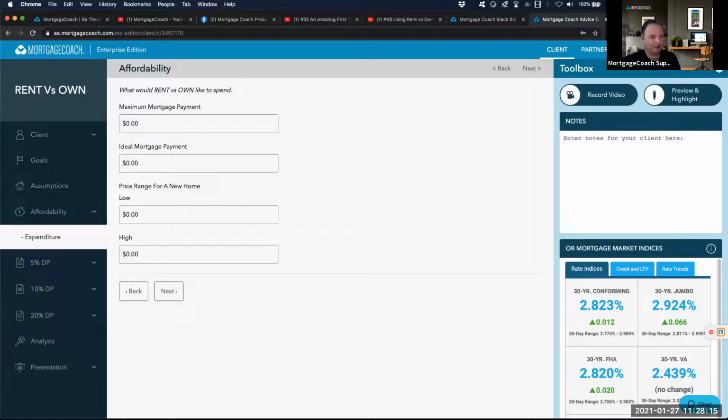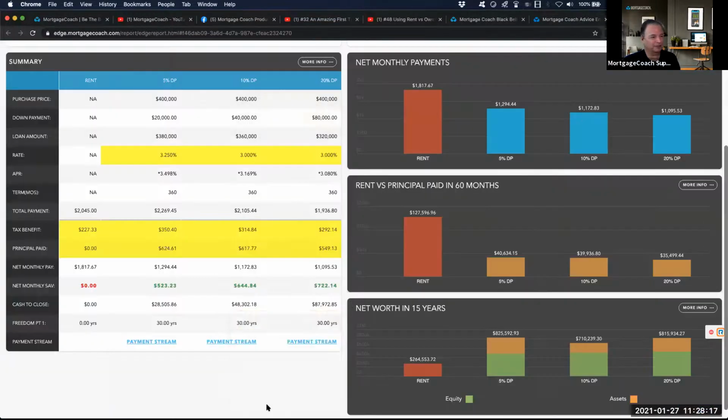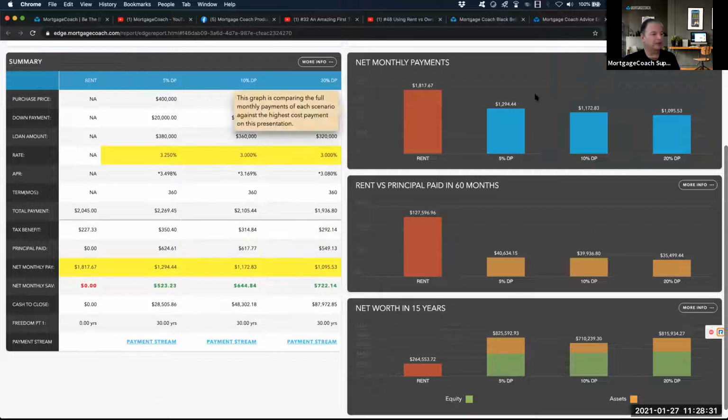A couple other things I want to share with you on the presentation here. One of the key things is we talked about the tax benefit and then the principal paid here, correct? So if you look at this next row right here, the net monthly payment. This is what's being illustrated up here in this graph at the top. It's the net monthly payment. So that's not what's coming out of their pocket. What's coming out of their pocket is right here.